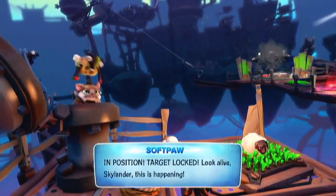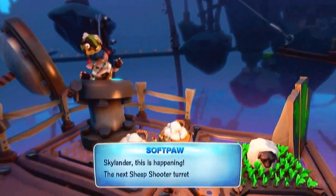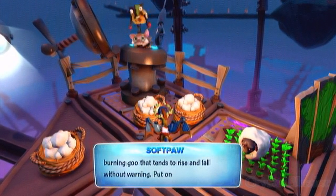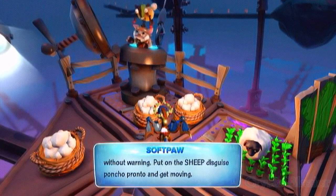Alive, Skylander, this is happening! The next sheepshooter turret is protected by burning goo that tends to rise and fall without warning. Put on the sheep disguise poncho pronto and get moving! Zappa, go dark!